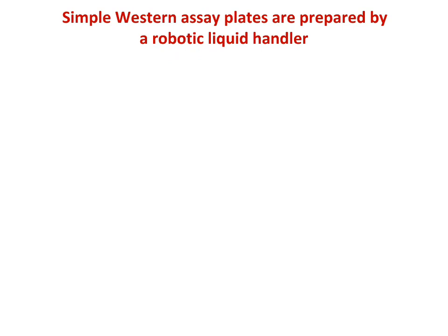Once the operator has followed the detailed instructions in the protocol, the simple Western assay plates are actually prepared by a robotic liquid handler. In our lab, we have a Hamilton Star that talks directly to our database to follow the detailed instructions that I put there to tell it exactly how to pipette the protein samples, the antibodies, and all of the reagents into the Western assay plate.